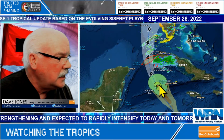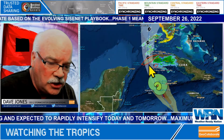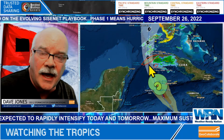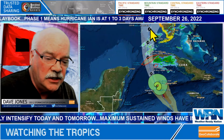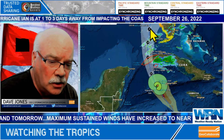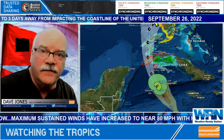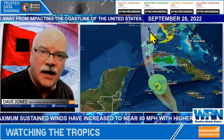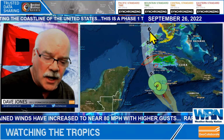Again, Ian is starting to strengthen. 80-mile-per-hour winds expected to strike Cuba as a strengthening Category 2 and emerging off the coastline as a Category 3 hurricane, and then strengthening into a Category 4 hurricane as it heads towards southwest Florida and the central Florida coastline on the Gulf Coast. So don't pay attention to the category of the storm. Once it reaches a Category 4, it's going to be pushing a lot of water towards the coastline.